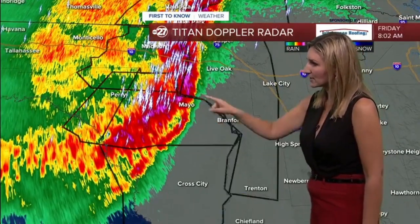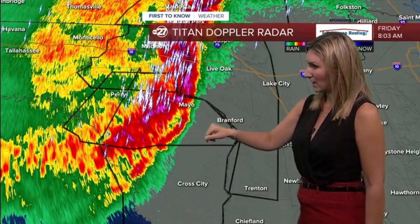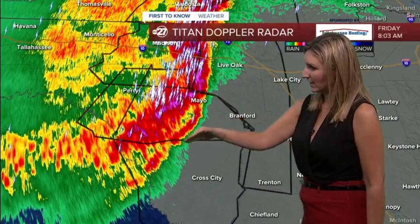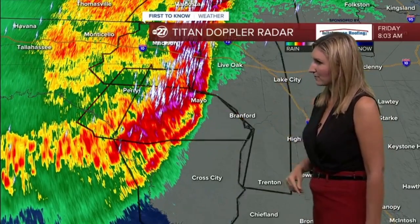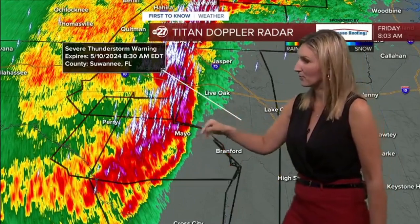That storm system is now moving through Lafayette County, where that tornado warning is still in play for Mayo, all the way down closer to that Taylor County coastline. But across Lafayette, as this storm enters into your area, that's where we're going to find, into Suwannee as well, some of that very high wind and that potential for tornadic activity as well.